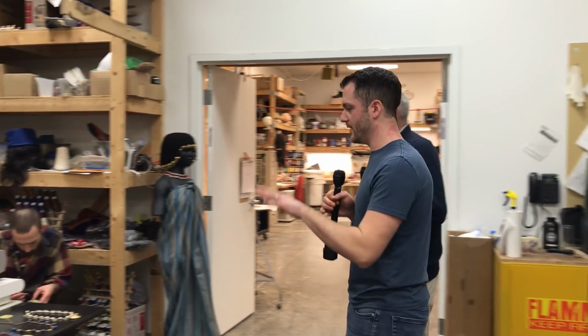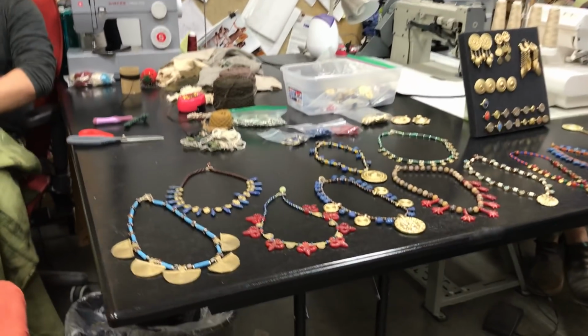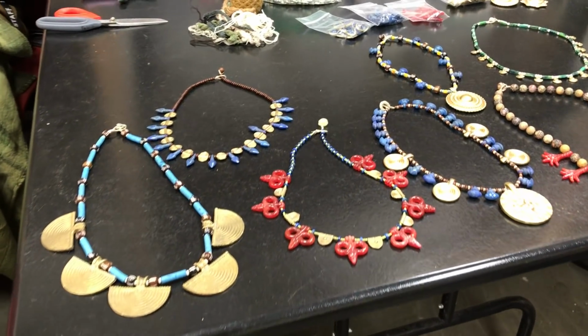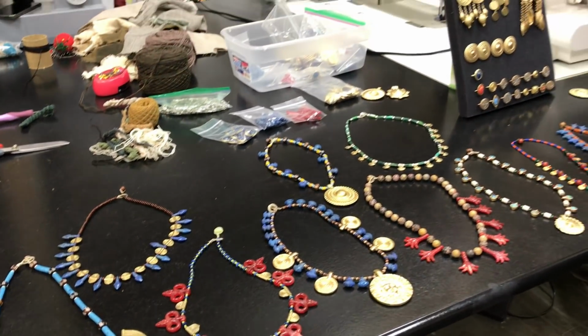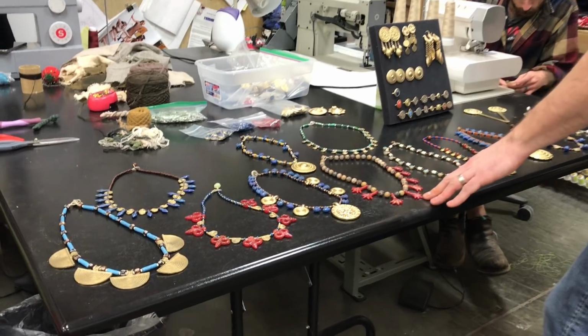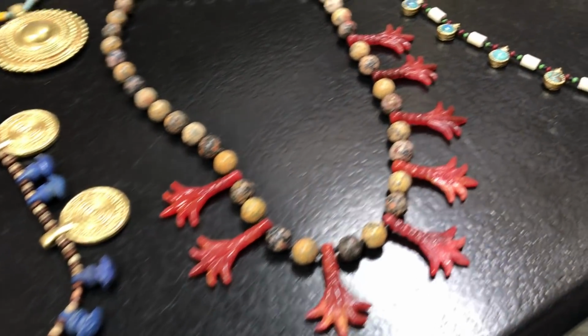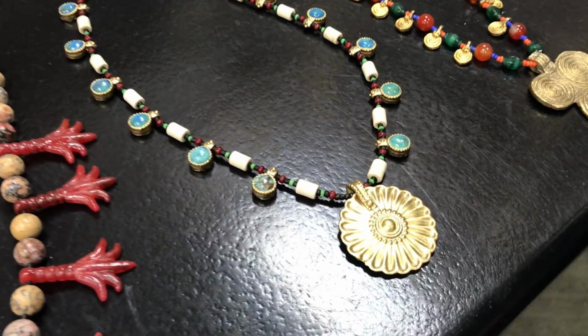But before we move on, you guys got to see some of the jewelry we're making. One of the things is I'm always frustrated with store-bought jewelry because it just doesn't look authentic, doesn't look ancient. So we actually custom made, we 3D printed and molded and cast lots of beads, and 3D printed a lot of pieces like this.